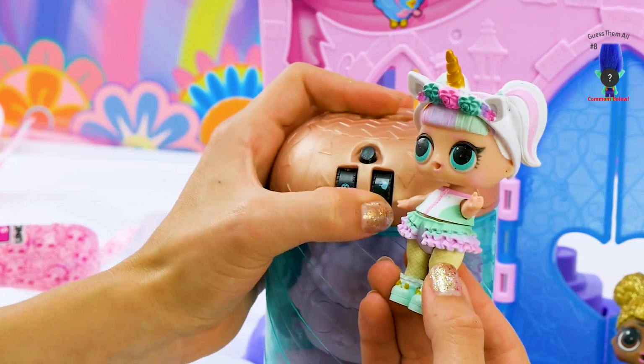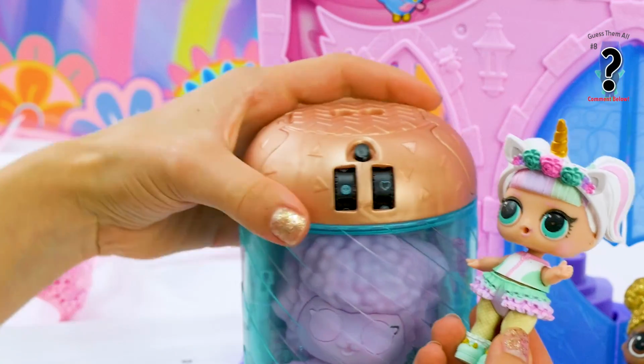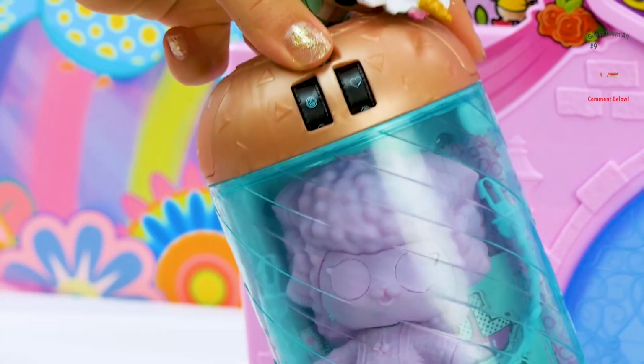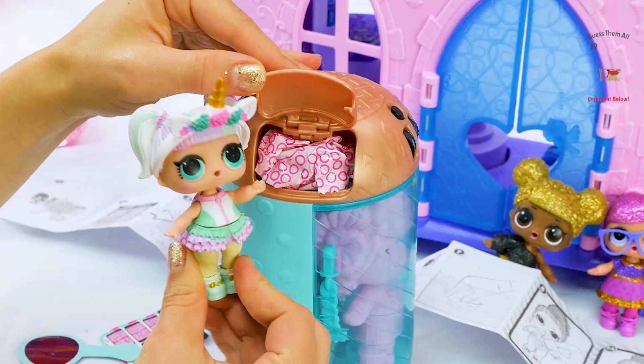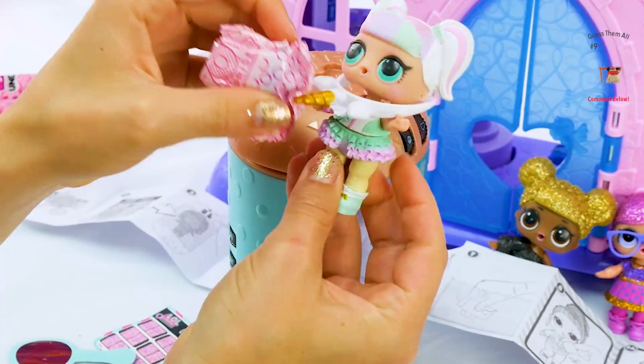Peace sign. Heart. Okay. Maybe this is it. One, two, three, open. I opened something! Look, boys and girls, I opened something. This should help. Oh, I'm so, so happy.